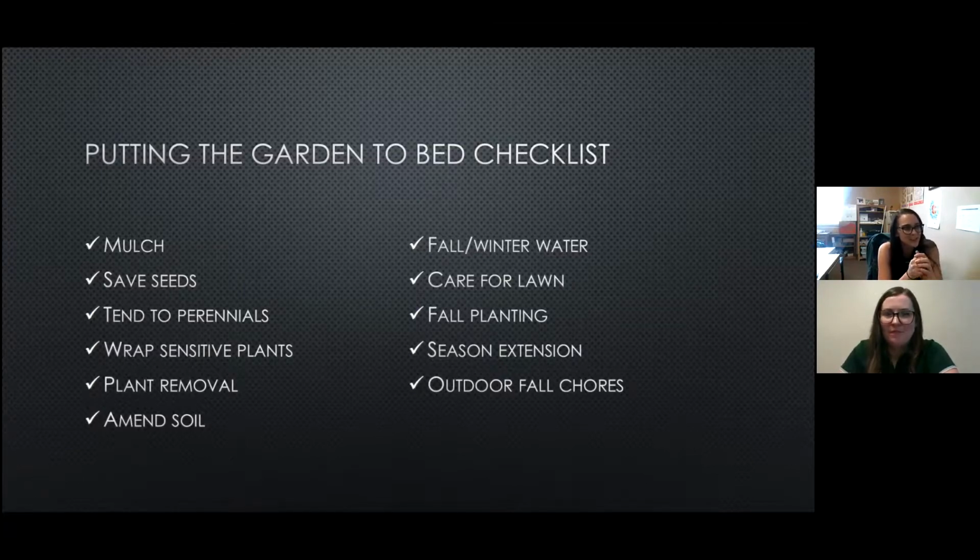Speaking of things that eat plants outside, we've got a question on keeping grasshoppers from feasting on plants. I can relate to this question. That has been my whole entire last few months, these dang grasshoppers.